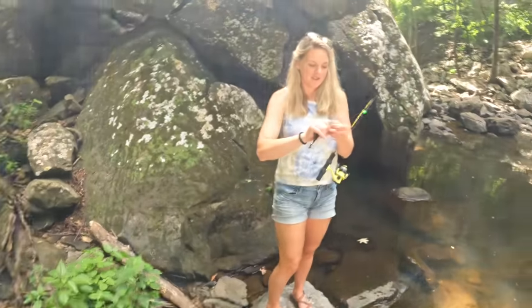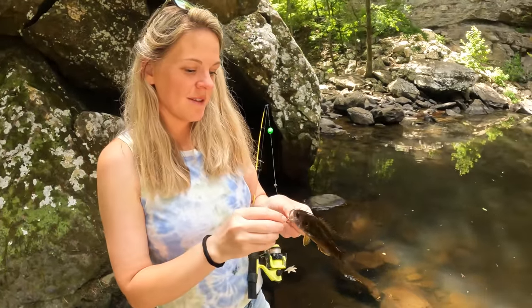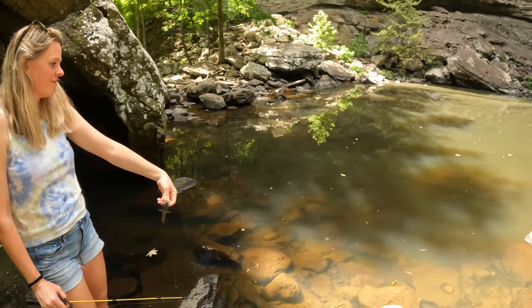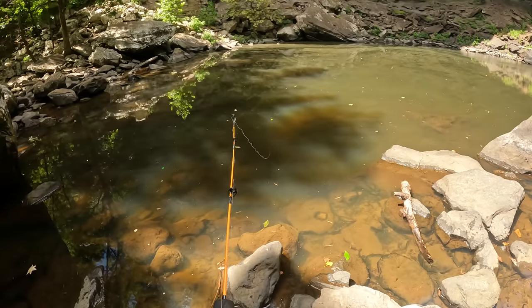Big old rock bluff down here in a waterfall. Catch some nice green sunnies. But we know for a fact there are some big ones that live here. Nice. We'll call you the sunfish queen. Oh, we got a bluegill entering the chat. He's coming to look at it.